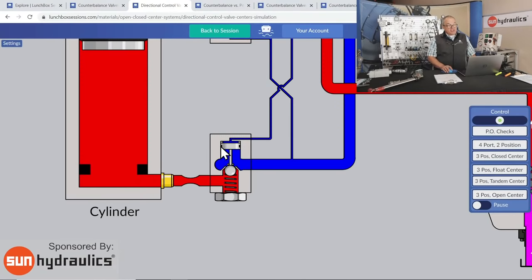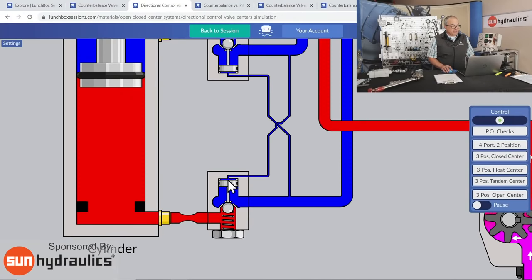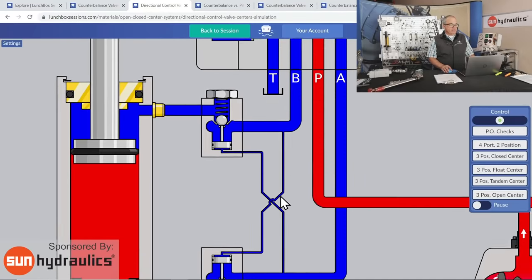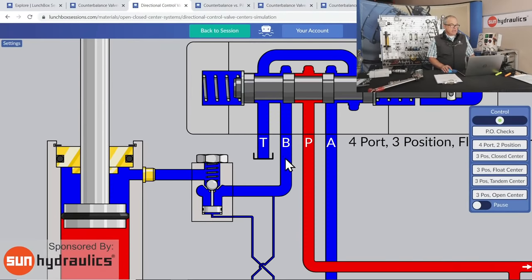And in order to achieve that, we need to be able to expel a very small amount of fluid from the pilot head inside that pilot-operated check valve. We need to get rid of that if that pilot piston is going to travel back to the rest position. And so the float center valve, the directional valve, guarantees, let's follow it up here to the B work port, guarantees that our pilot line will be vented to tank.